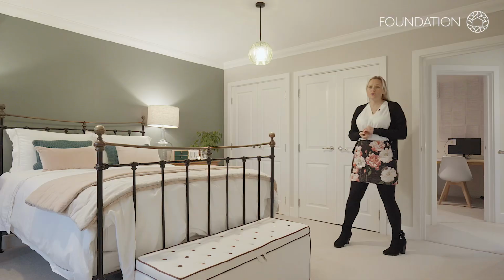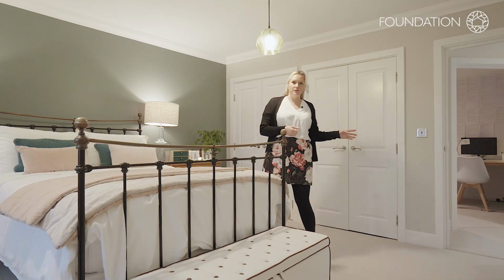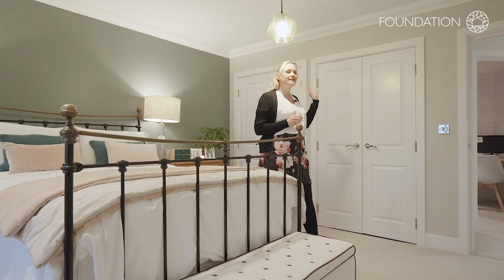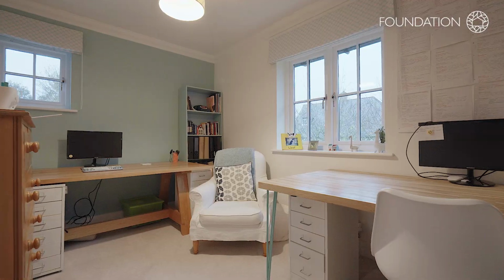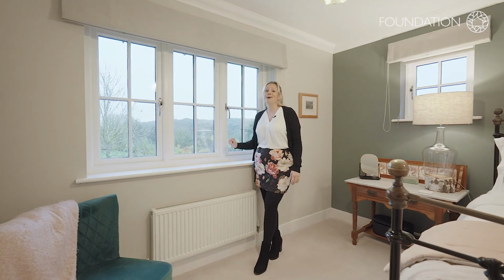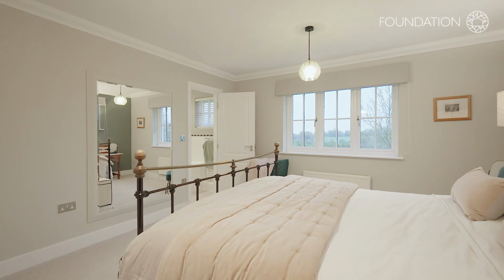The main suite is super spacious with built-in wardrobes, but it also has the potential to turn the neighbouring bedroom into your very own dressing room. And of course, you have wonderful views.